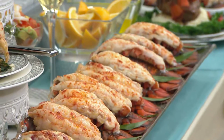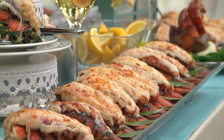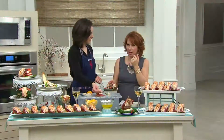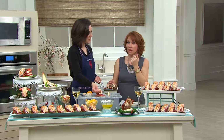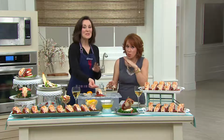Right. And that would be so much more expensive if you got 20 lobster tails at a restaurant. Oh my gosh. That were 5 to 6 ounces in size, and they were from a place like the Bay of Fundy. That would be extraordinarily expensive. A small fortune. Without the wine. It would be really expensive at a restaurant.